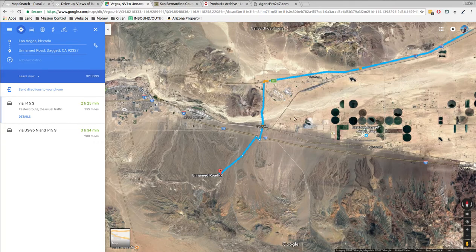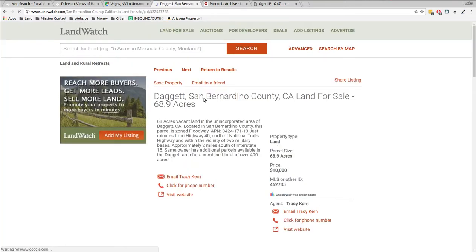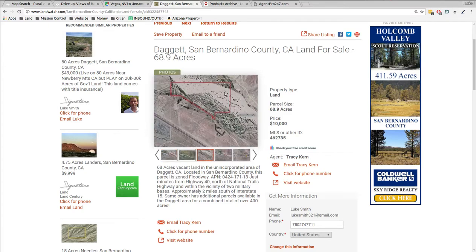So you see this riverbed here? That's where this property is. 69 acres. And they pointed out, right, that's why the price is low. It's zone floodway, and you can see it's right in the, it doesn't look like much of anything usable on it. You probably get washed away in the next rain. Probably fun for dirt biking and that kind of stuff though.